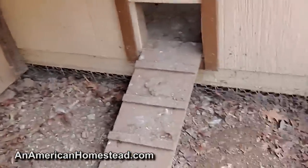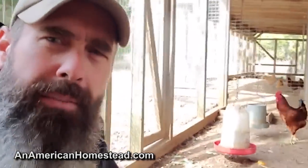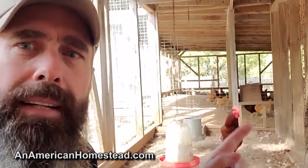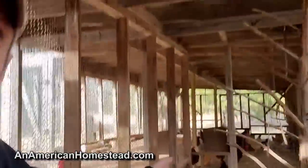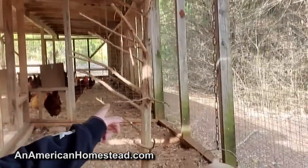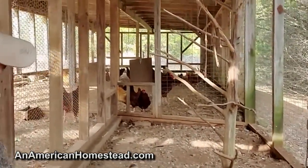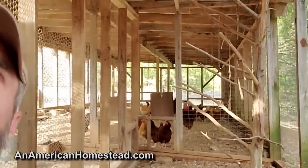I'll go over here to where we have the runs where they come out. But you can see the runs. We have the waterers, we have some feeders here, and we have all kinds of scraps. And these guys are allowed to go all the way back into there and go into the main part of the run. Over here, we've got this tree we put in here. It's like an old cedar tree. Gives them something to climb on and perch up on. And I think there's some other perches in the main part of the run over there as well that they can get into.